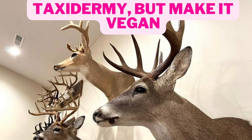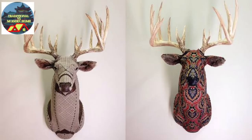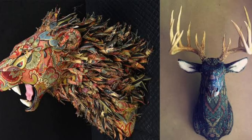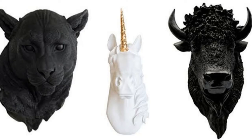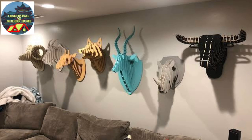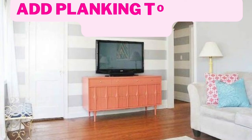23. Taxidermy, but make it vegan. Get yourself an animal head made out of grass palm stems. The unique design is handcrafted in Morocco, and is available in the shape of an elephant, a sheep, or pictured, a goat. Best of all, no animals are harmed in the process of making this striking home decor.